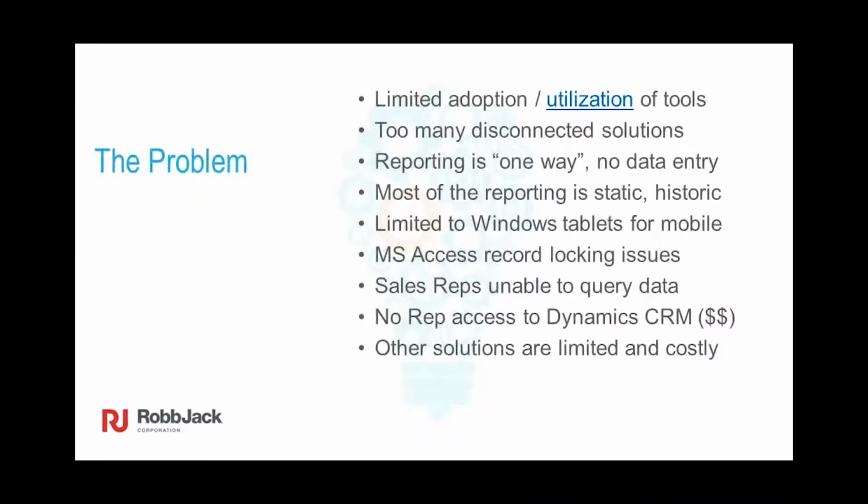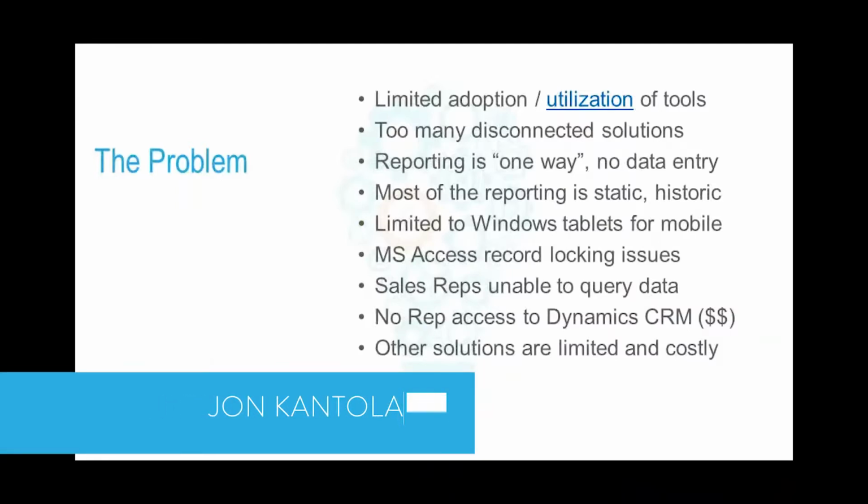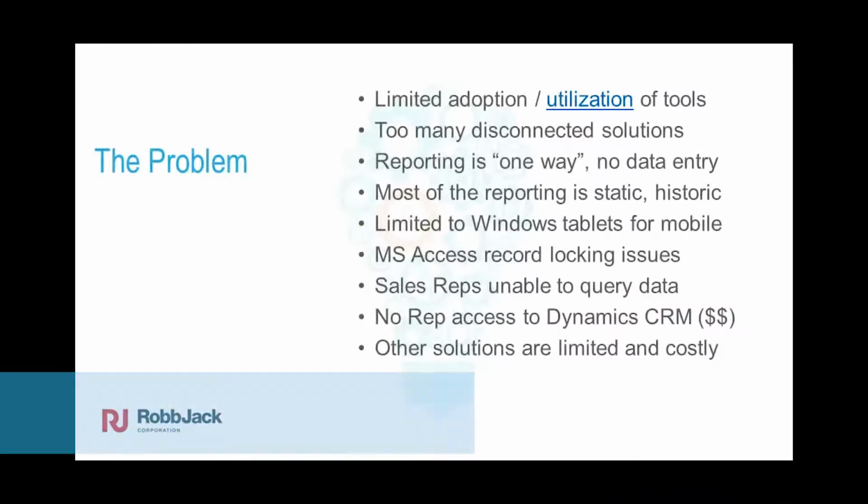And I don't know what the license fee is for Dynamics now. When we got it, I guess we were on a deal, and I think we're paying $50 a month for 5 users. Now that it's Office 365 and nice and zoomy, I'm sure the price has gone up. So other solutions are limited and costly. I don't know if this is being recorded where Infor can hear it. So I'll just say other solutions.